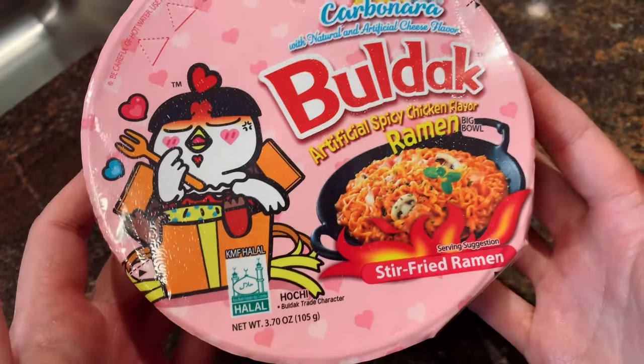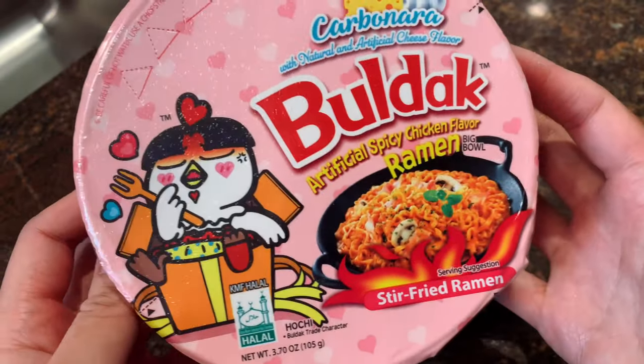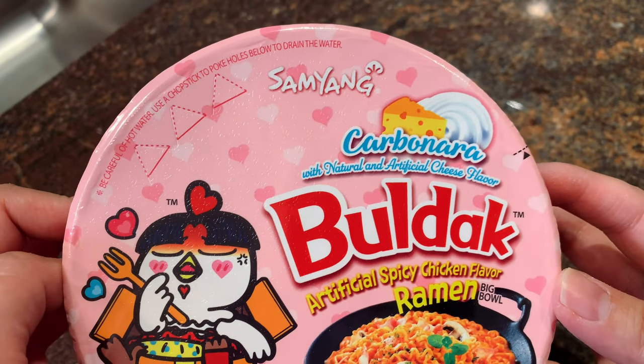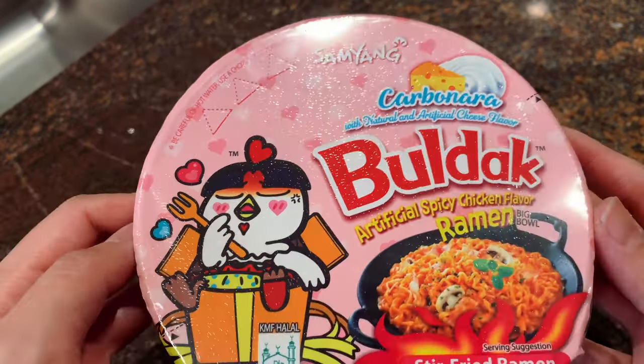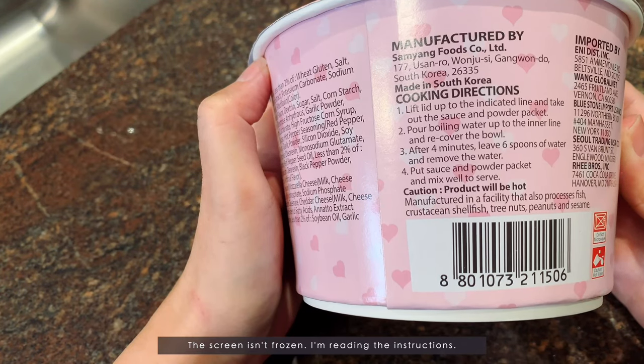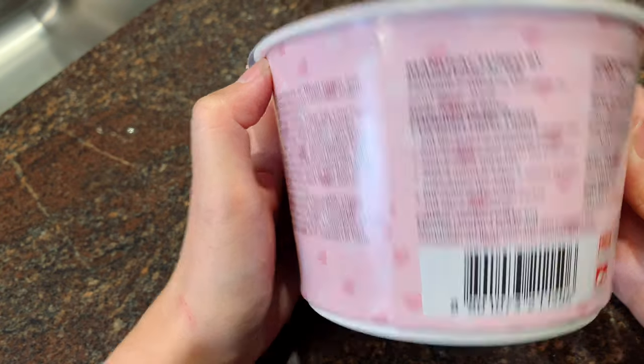All right, let's give this a try. It might be too spicy for me, but let's give it a try. Ooh, this is cute. It has little holes so that you can drain the water. Okay, that's easy enough.